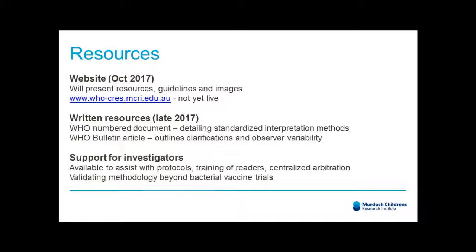So a little bit of the resources that are available coming out towards the end of this year. So the website that we have will be up hopefully by the end of this month. We're just drafting the final content for that. There's a couple of written resources. There is one preliminary publication in pediatric radiology, which I haven't put up here, which is already out. There'll be a WHO numbered document update, which is the central reference with all of the background materials, and also an updated bulletin article which outlines the major activities around clarifications and the observer variability study.